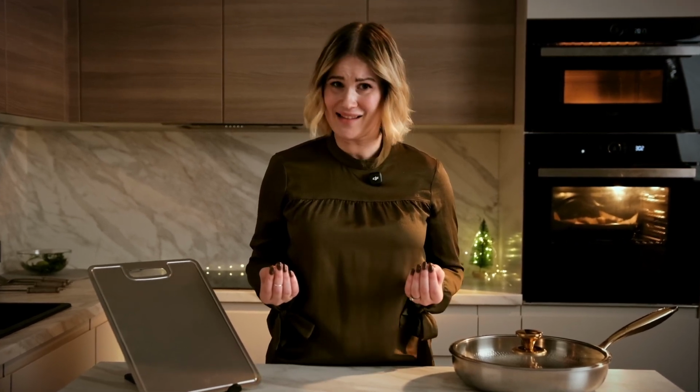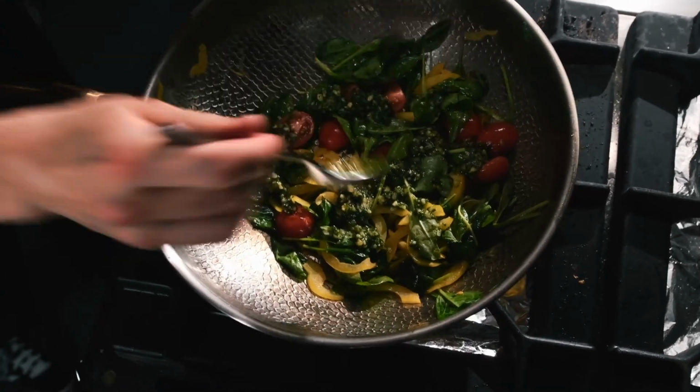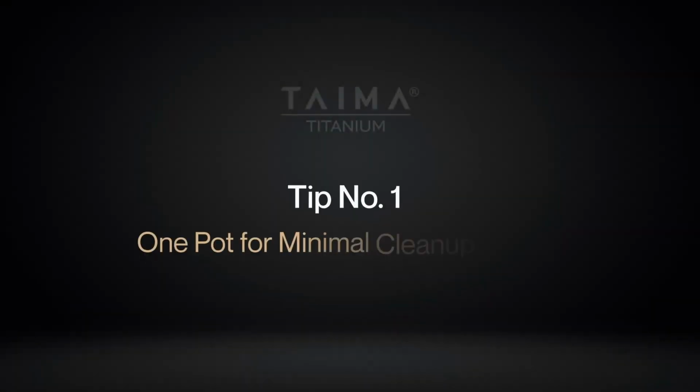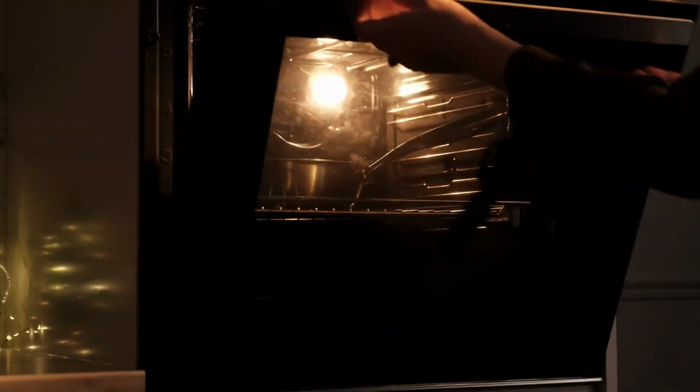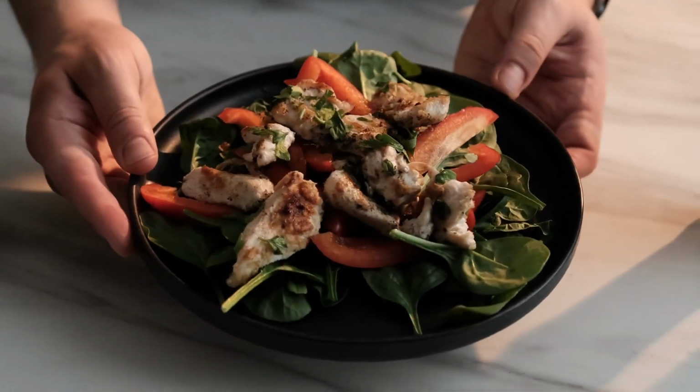Who wants to do a million dishes after cooking? Exactly. Today, I'll show you simple meal prep tips that will help you save time, eat healthier, and actually stick to your diet. Tip number 1. One pot for minimal cleanup meals. Throw your proteins, veggies, and grains together, and dinner is basically done.